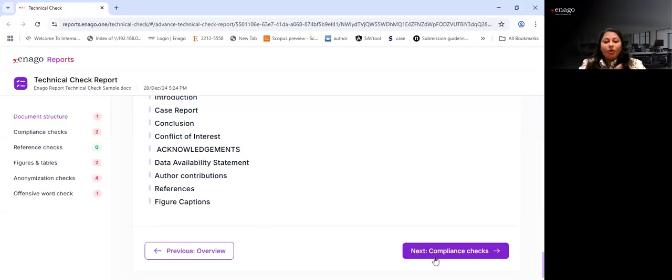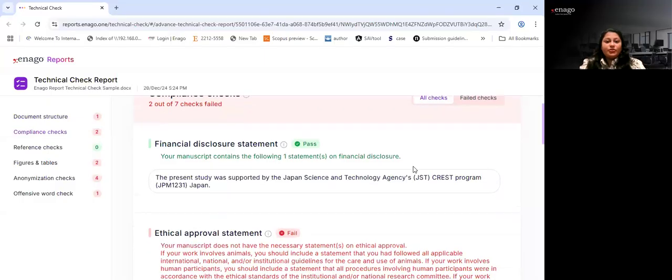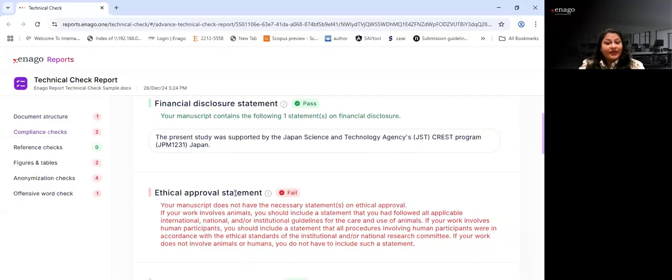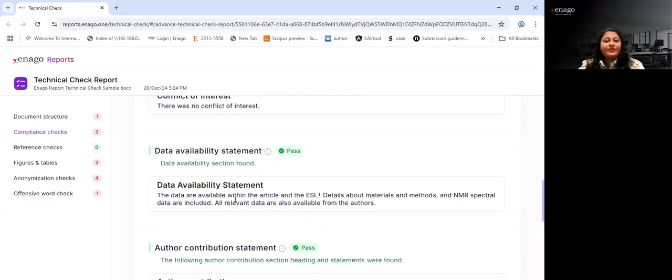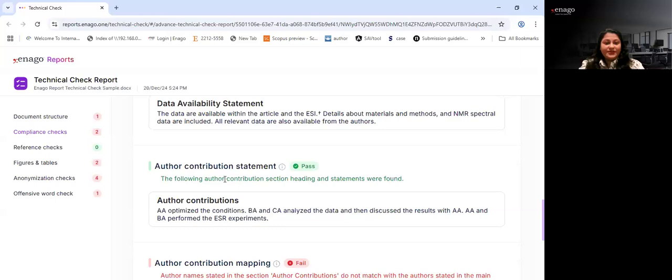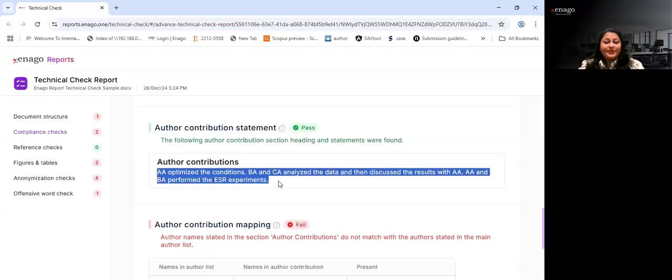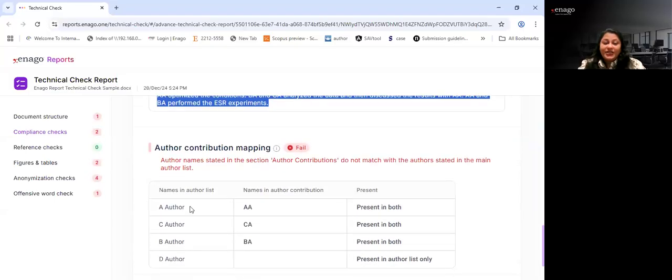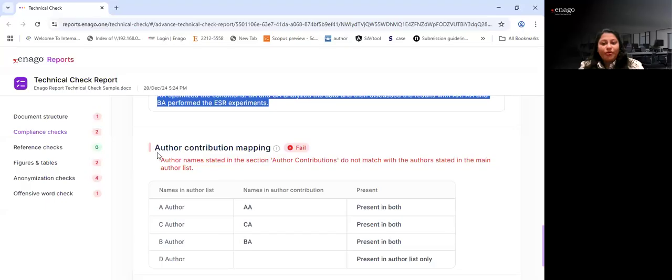All right. So you may toggle to the next compliance checks. These compliance checks are usually related to financial disclosures, ethical approval statements, informed consent, conflict of interest, data availability, author contribution statement. Now this is a very interesting part. Author contribution statement, whether it's present or not present, is mapped here in this report. Additionally, if 4 authors were detected initially, this report also tells you if you have listed the author names and their contribution for all authors.